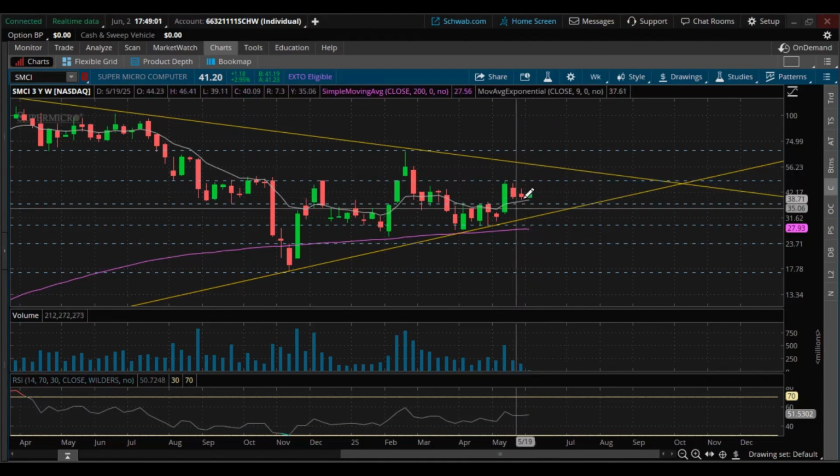You have this 9-day EMA here on the weekly we're basically riding. That's currently trading at 38.71. So that is going to be something in here that we're going to watch as well.